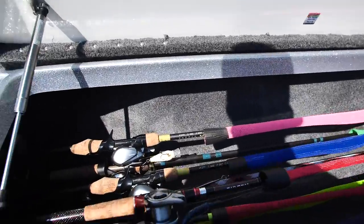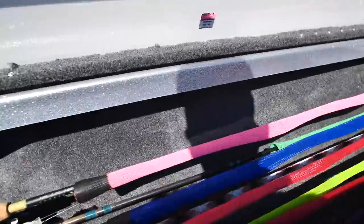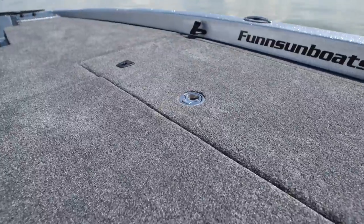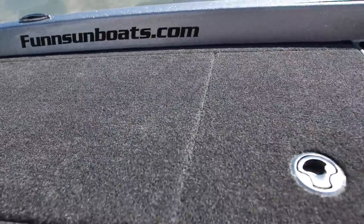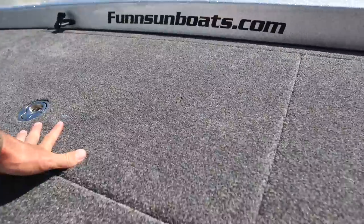But I just like the organization. I can get a lot more rods in how that rod rack is in there. I just like it better. It's the single one. And then you're pretty much just open to store whatever in all these other boxes. They're deep. It's good. I like the organization. Seats are great.